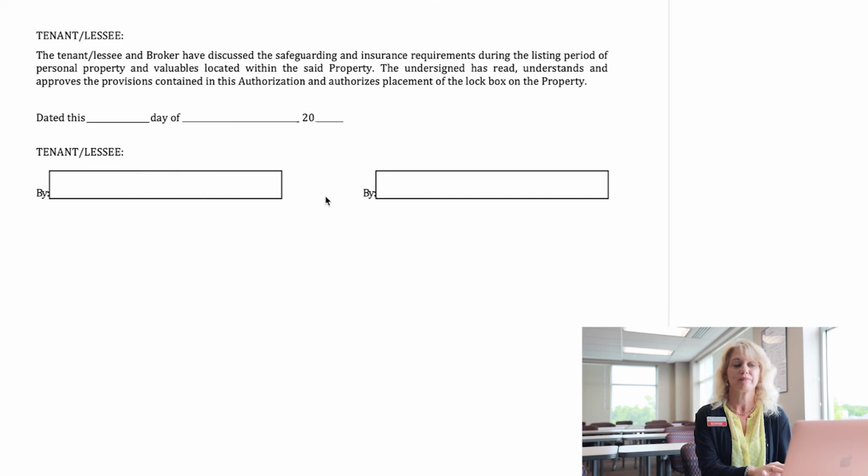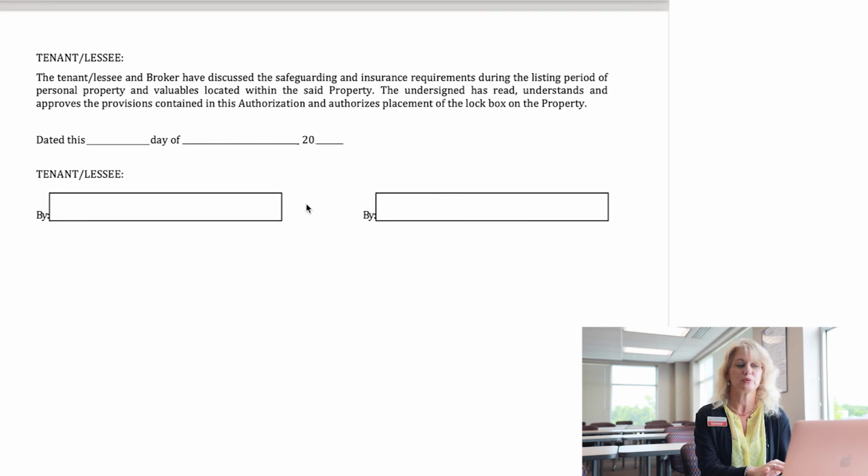The only time it may be used if it's a seller-occupied home, say the seller has a live-in partner, and that live-in partner is not on the mortgage. They're not on the tax bill. They're not on the deed for the property, but they live there and they have personal belongings within the home. They may not pay rent, so they're not technically a renter or a lessee, but they have a personal interest in the items within the house, right?